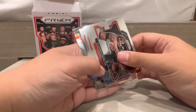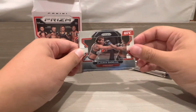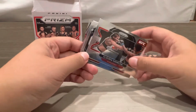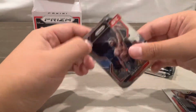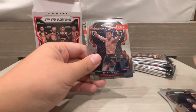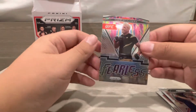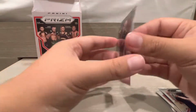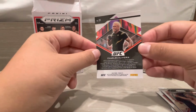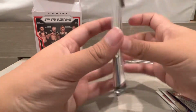All right, we got Claudia Gadelha. I know she's most famous for her fight against Joanna Jędrzejczyk. Got Uriah Hall, middleweight. Ricky Simon, bantamweight. And a really good looking Charles Oliveira card. I was very disappointed that he lost to Islam, but I'm sure he'll be back. All right, next pack.